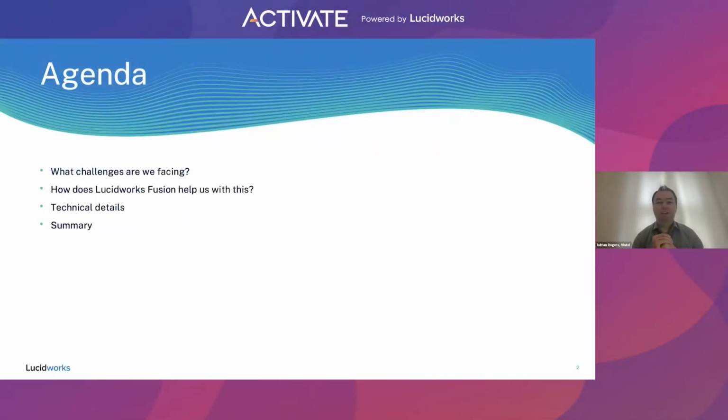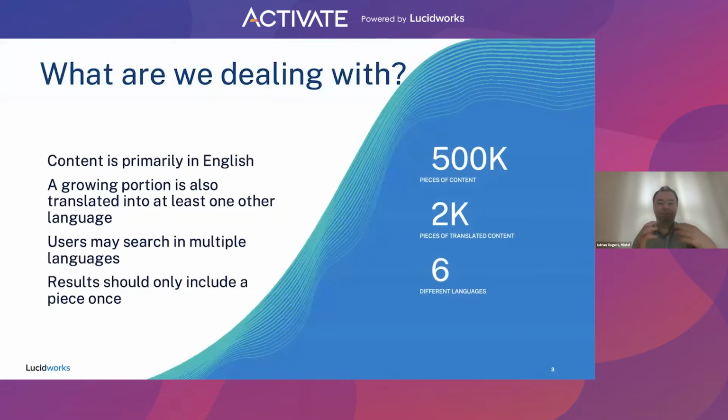I'm an architect working for Mintel, and today I'm going to cover how we've tackled the issue of multi-language search. I'm going to start with a brief overview of the challenges that we've faced and then introduce how LucidWorks Fusion has assisted us in this area. I'll also go into a little bit more of the technical details behind our solution before wrapping up at the end.